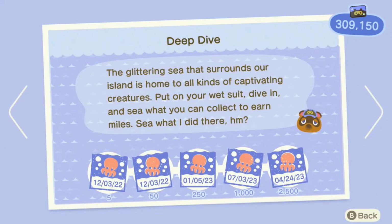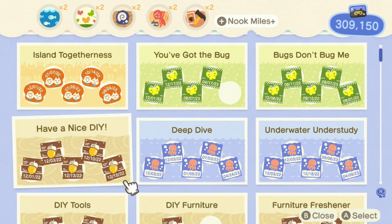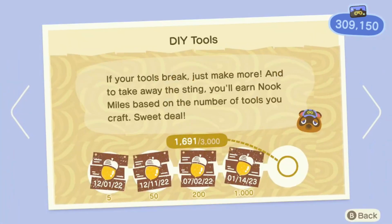DIYs, I caught 2,500 sea creatures, and I got one of all 40. Did not complete the DIY tools. I tried. I was a little over halfway there. I made tools every day. I really did try.